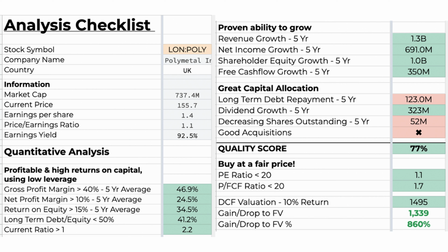Proven ability to grow, so on to the next bit now, and all in the green, showing good growth across the sales, the profit, shareholder equity, so the book value is going up, and then the free cash flow is going up as well. Take it with a pinch of salt because this is all due to 2020 figures being good, so this does skew this pillar a little bit.